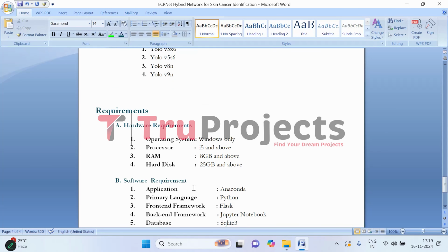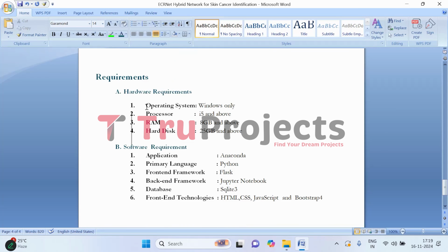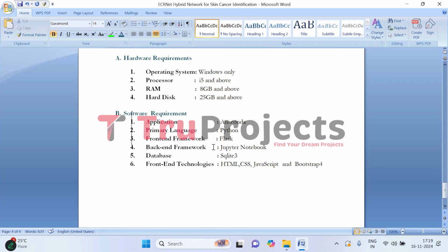Coming to requirements to implement, we need basic hardware and software. Coming to hardware, we need the operating system Windows, a processor of i5 and above, RAM of 8 GB and above, and a hard disk of 25 GB and above. Coming to software, we need Anaconda, the primary language Python, the front-end framework Flask, the back-end framework Jupyter Notebook, the database SQLite, and the front-end technologies HTML, CSS, JavaScript, and Bootstrap.